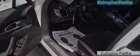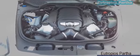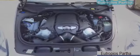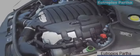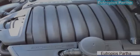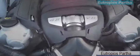Alright, let's pop the hood and see what the GTS has to offer. Under the hood is a 4.8-liter naturally aspirated V8 engine with aluminum block and heads, a 7-speed transmission with active all-wheel drive system, direct fuel injection, pushing out 440 horsepower and 384 pound-feet of torque, and can hit 0 to 60 in 4.2 seconds. Top track speed is limited to 179 miles per hour in the US. EPA estimated fuel economy is 16 city, 24 highway, and 19 combined. Very impressive and plenty of power.